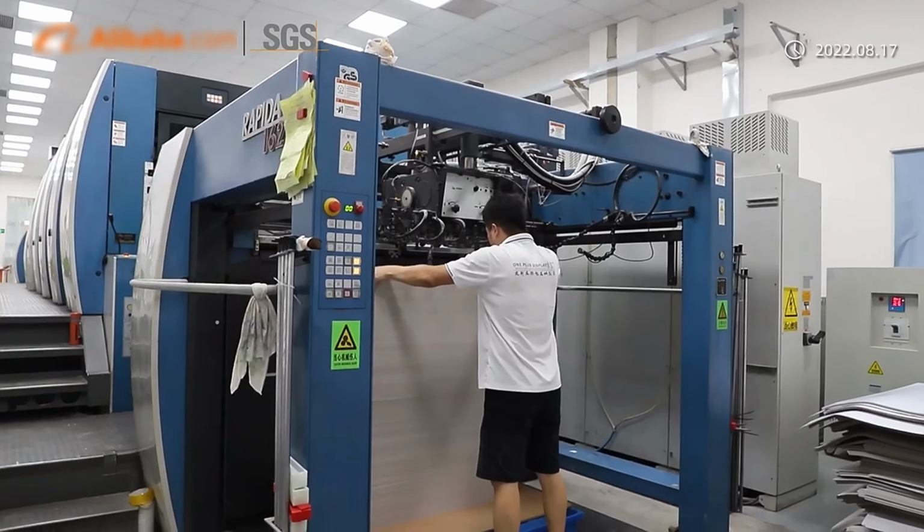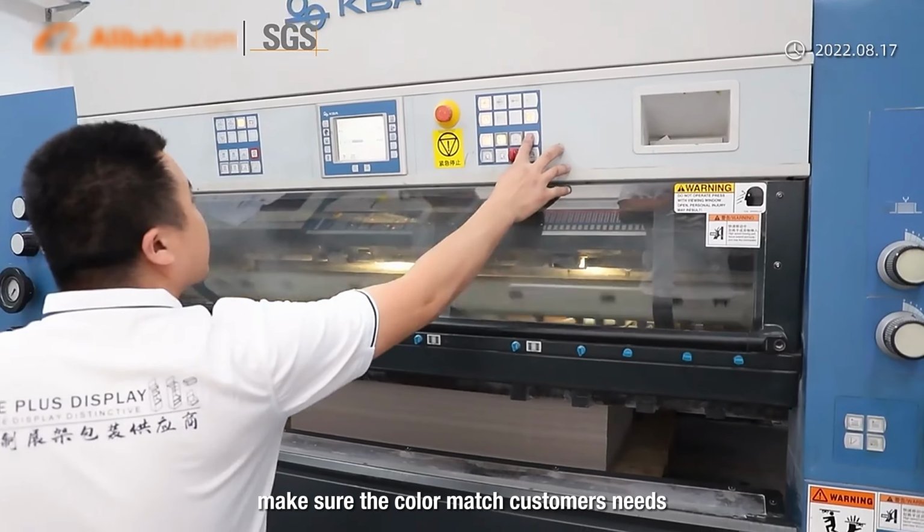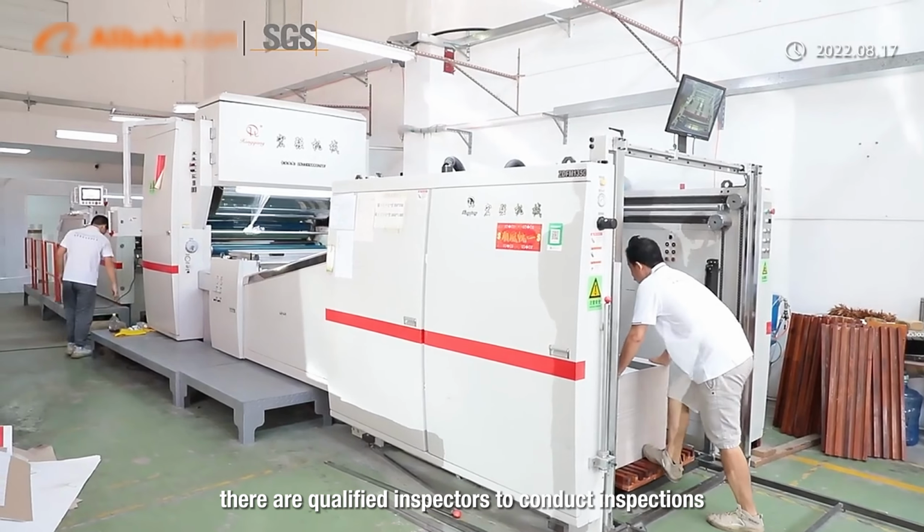For printing, richly experienced senior technicians operate the color ratio and make sure the color matches customers' needs. At each single step, there are qualified inspectors to conduct inspections.